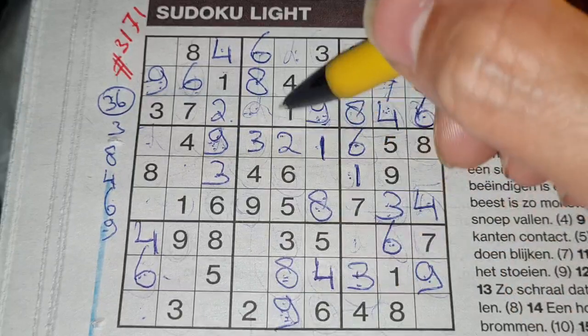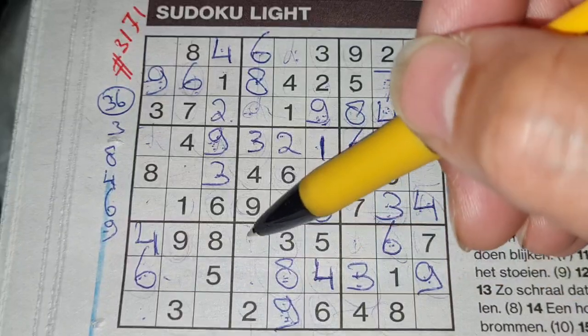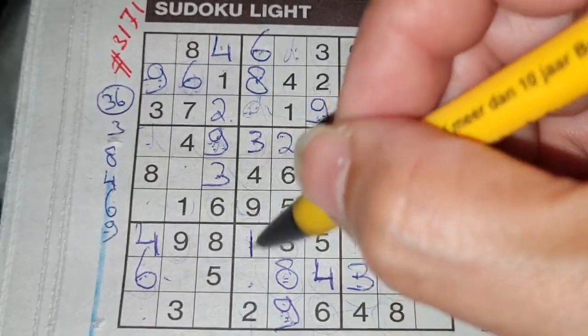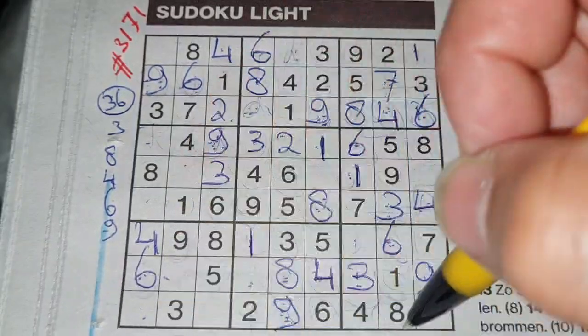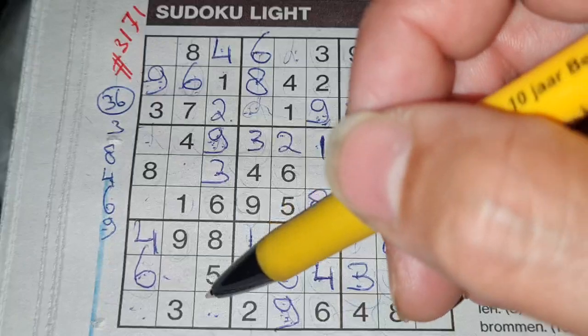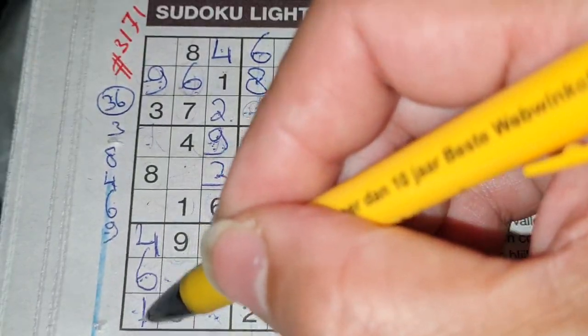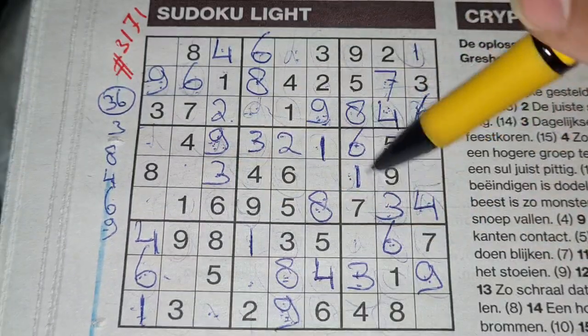1 in this column, 1 in the middle column. So the column next, the only 2 places for the 1 should be here or there. We see there 1, no 1 there, 1 should be there. 1 in this row, 1 in the row below. So in the last row, the only 2 places for the 1 should be here or there. We see there 1, no 1 there, 1 should be there. And all the 1s are used.